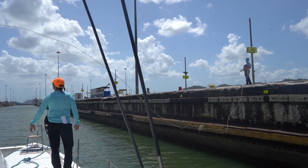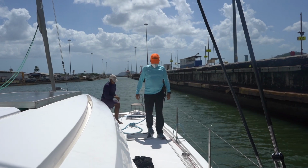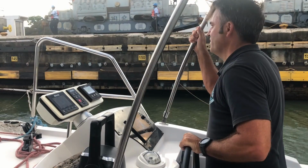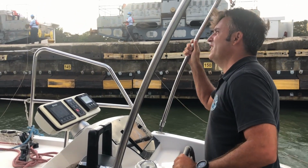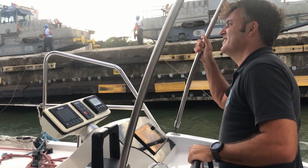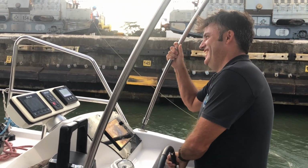To enter the lock, the line handlers throw 4 lines, 2 from each side, to secure the vessel in each lock. Our job was to actually catch the line and secure it to the boat. How's my distance there? Thanks, Tom.